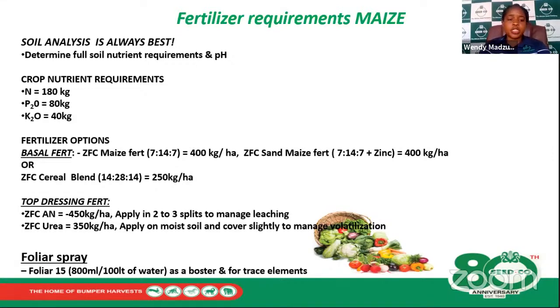The other issue that you need to take note of is the fact that there are a wide range of fertilizers on the market. Basal fertilizers, yes, our assumption at this point, especially for maize, is that the basal fertilizer has been applied. Now we are talking about top dressing fertilizer. So you need to make sure that you're applying adequate amounts of top dressing fertilizers at the right time, split applying, covering it depending on the type that you're going to use.